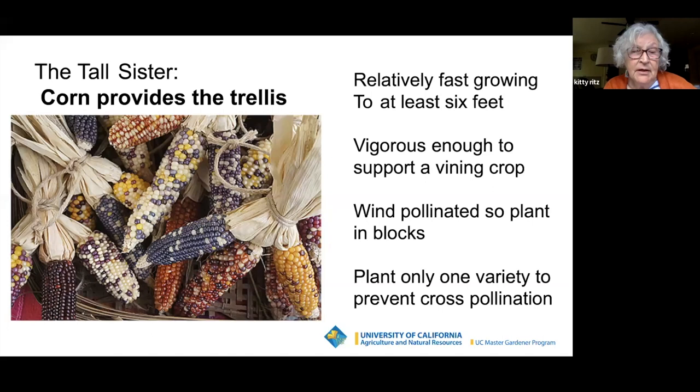Corn does that. Corn is wind pollinated, so you have to plant multiple seeds close together, and you need to remember only one variety so that you don't get cross-pollination. In a typical small urban garden, you're only going to plant one variety.